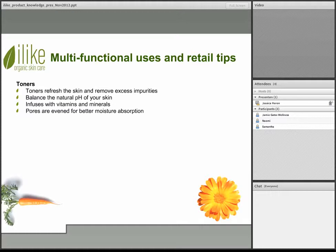Okay, the multifunctional uses and retail tips. We're going to start off talking about the milk cleansers, and this will also give you a good understanding of how the product functions in each category and what it does and how to use it. The milk cleanser removes makeup and impurities. It's also an eye makeup remover as well. That's a neat little tip.